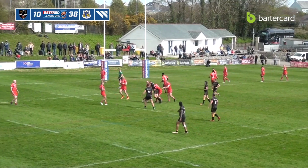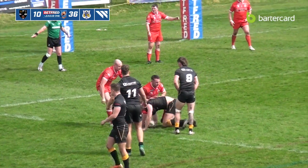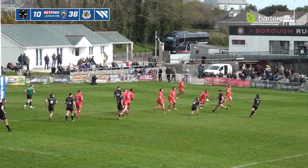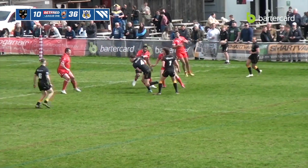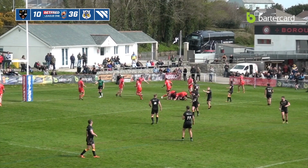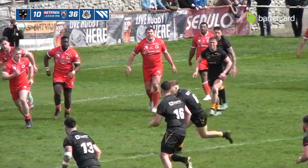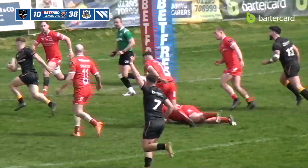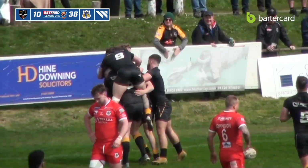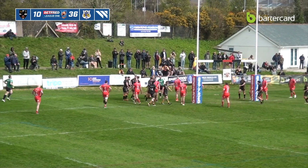Now then, another good platform for Cornwall to build. And it's Ruslin onto Brown. Brown finds Nicol out wide. Nicol cuts back inside, beats one man, then two. Takes 3 Doncaster defenders to bring Kobe Nicol down. Collins, here's Brown. Brown runs across. Great step from Brown. Brown's in again. Brilliant try. Second of the afternoon for Cameron Brown. What a birthday he is having. 2 tries for the Australian halfback.